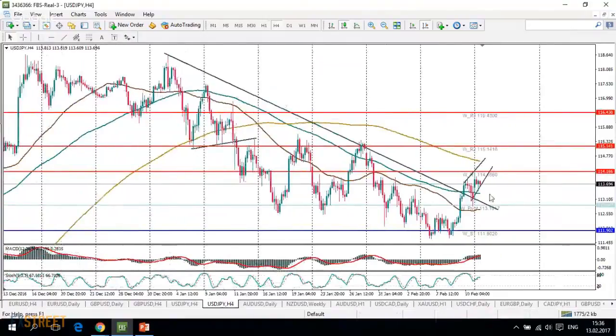So the main idea is that the pair is consolidating above the former resistance line from January in the area of 115, but below significant resistance at 114.16. And some further resistance levels are not far ahead for the US dollar Japanese yen.